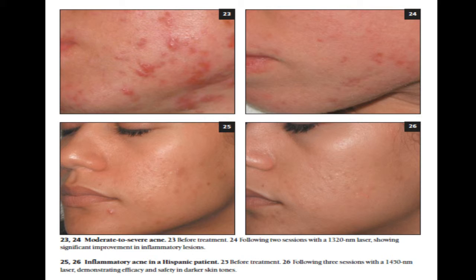Because of their non-ablative nature, mid-infrared lasers typically do not require specific postoperative care. Common adverse effects may include mild to moderate transient pain and mild erythema and edema that resolve within 24 hours. Blistering, post-inflammatory hyperpigmentation, and, rarely, scarring, are uncommon and may be related to high fluences or excessive cryogen cooling, especially in darker skin types.